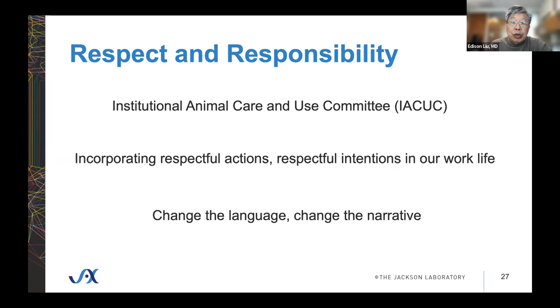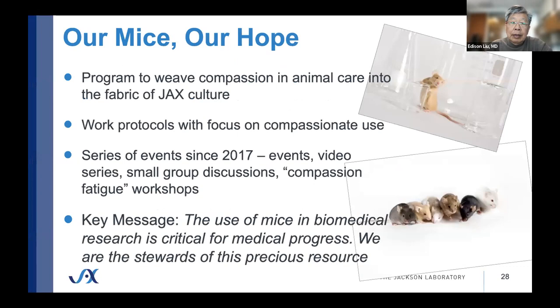And part of that has to be a change in language and a change in our narrative to ourselves and to the outside. At Jax, one of the key things we did was put in a formal program to weave compassion in animal care into the fabric of our culture. A culture is difficult. I don't think we had to change much, but we wanted to solidify it as strongly as we possibly could. We put work protocols in place that focus on compassionate use.